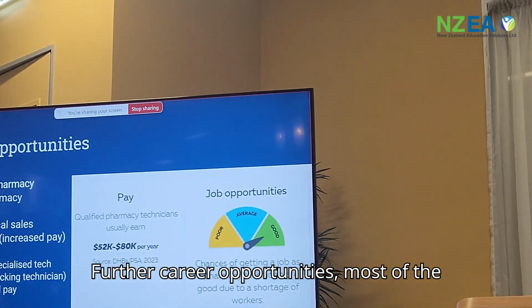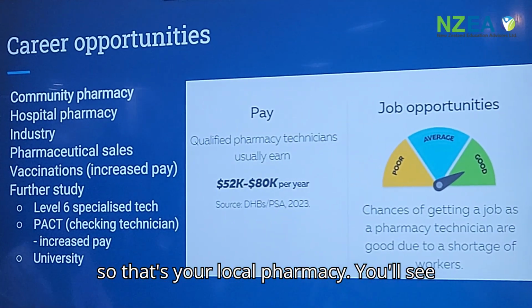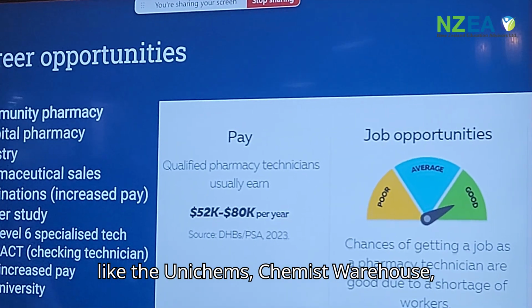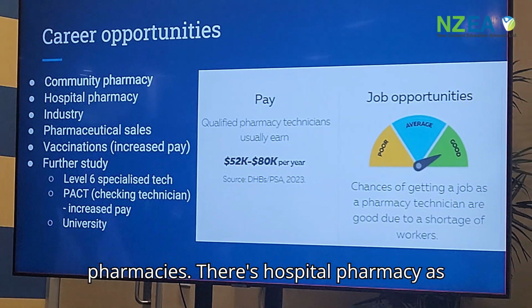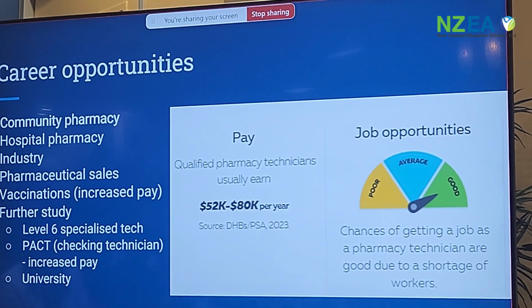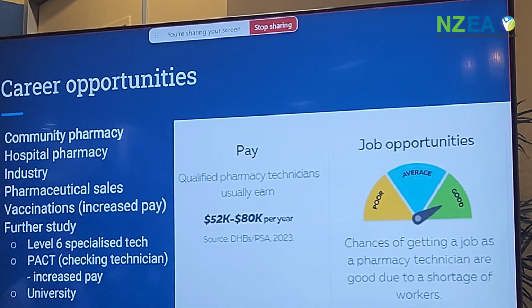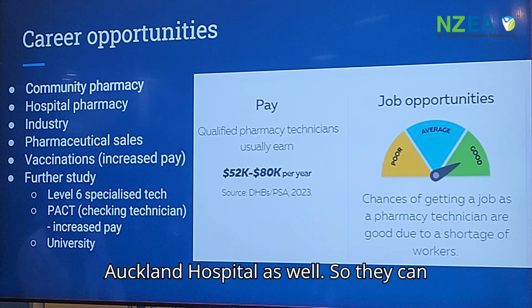So further career opportunities: most of the technicians go into community pharmacy, so that's your local pharmacy. You'll see the Unichems, Chemist Warehouse, Bargain Chemist, and the independent pharmacies. There's hospital pharmacy as well, so Auckland Hospital, Middlemore, Green Lane Hospital. So they can also go into that.